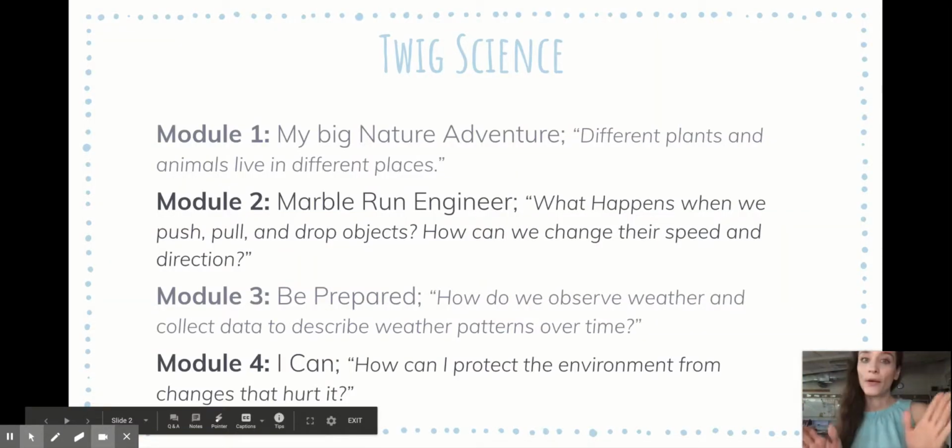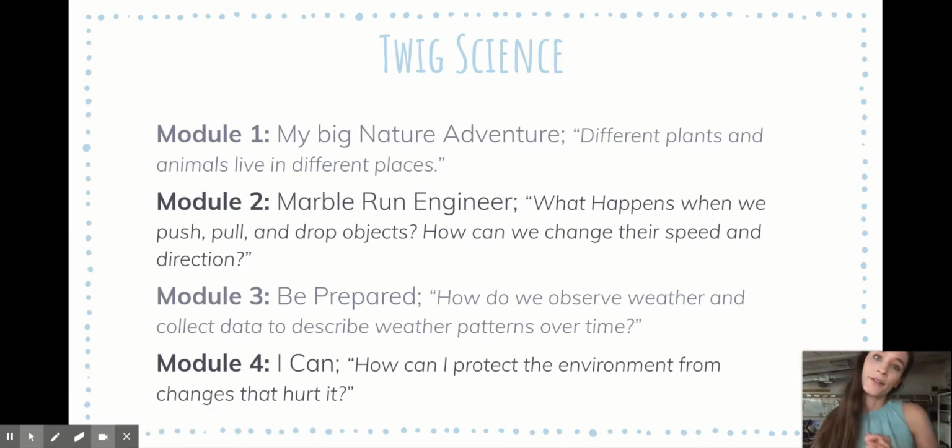So, the first thing I wanted to hop into is our science curriculum. It is called TWIG. It is broken up into 4 main modules. The first one is called My Big Nature Adventure. During this module, we explore different plants and animals and why they live in different places.